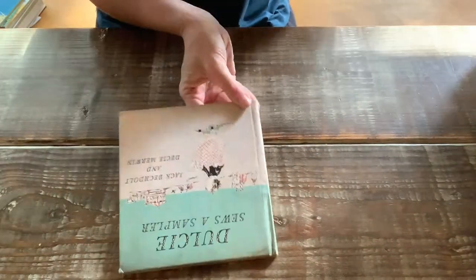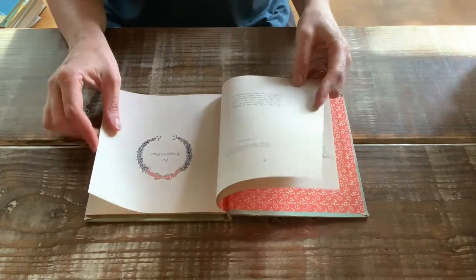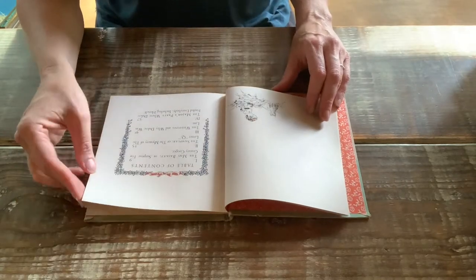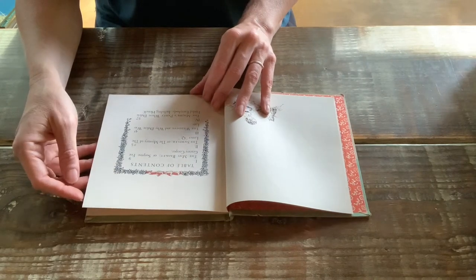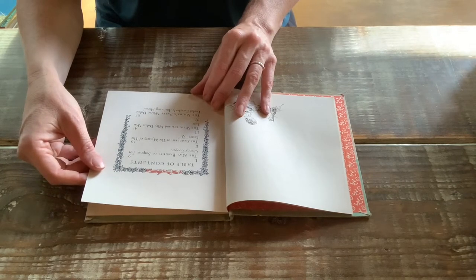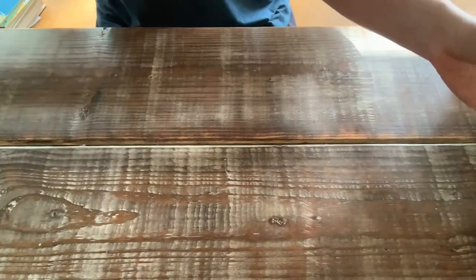This book is super cute. It's called Dulcie Sews a Sampler. And this sweet little girl just does some very wholesome activities throughout the day. This is a first edition from 1945. So we have a couple of chapters: The May Basket or Surprise for Granny Cooper, The Sampler or The Mystery of the Letter Q, The Wedding and Why Dulcie Was Late, and The Major's Party where Dulcie fooled everybody, including herself. So cute. Never seen that book before.